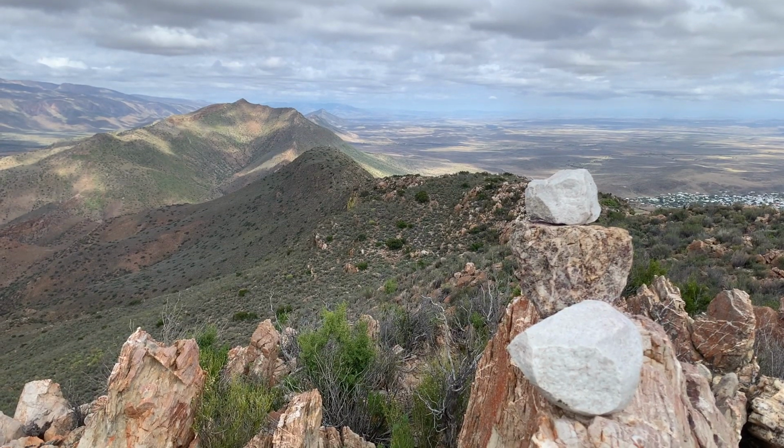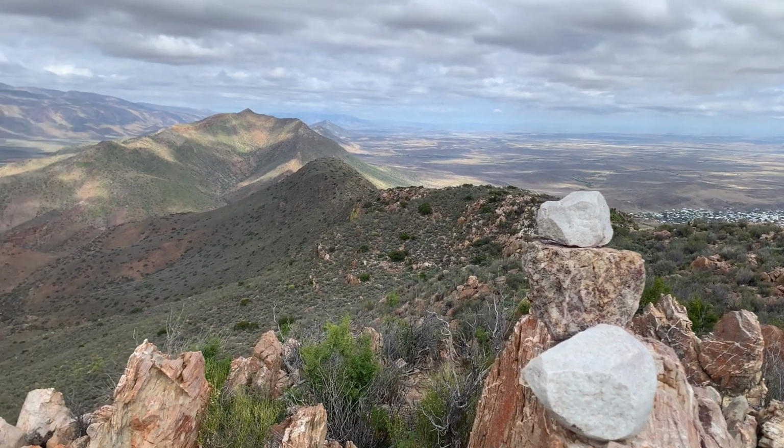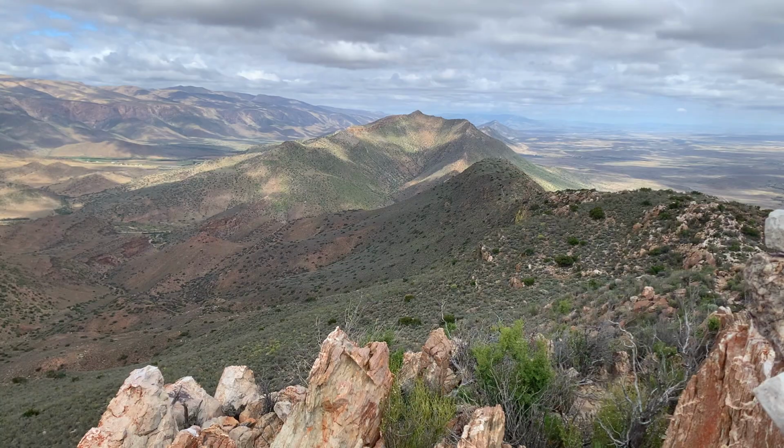So there's quite a good view of the ridge that I've been following, and you can see the Karoo on the right and the mountains, or the Swartberg, on the left.